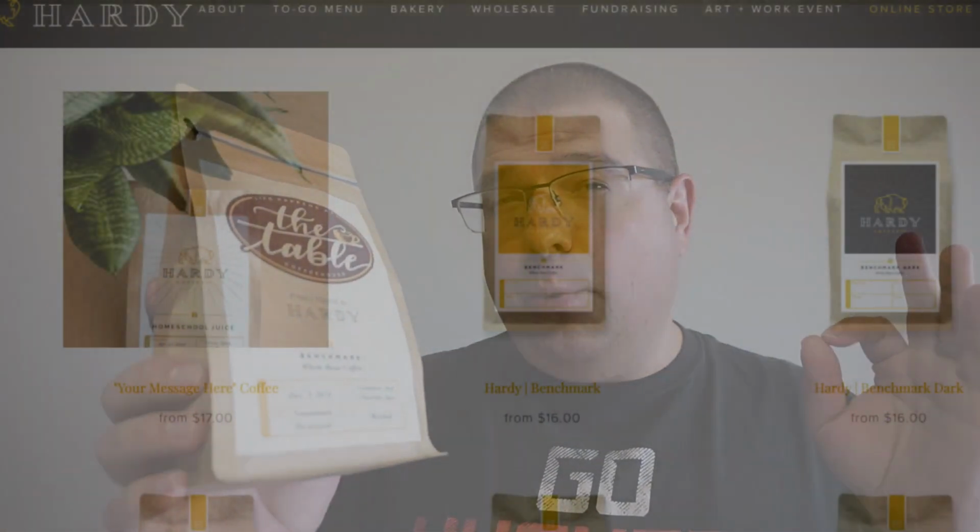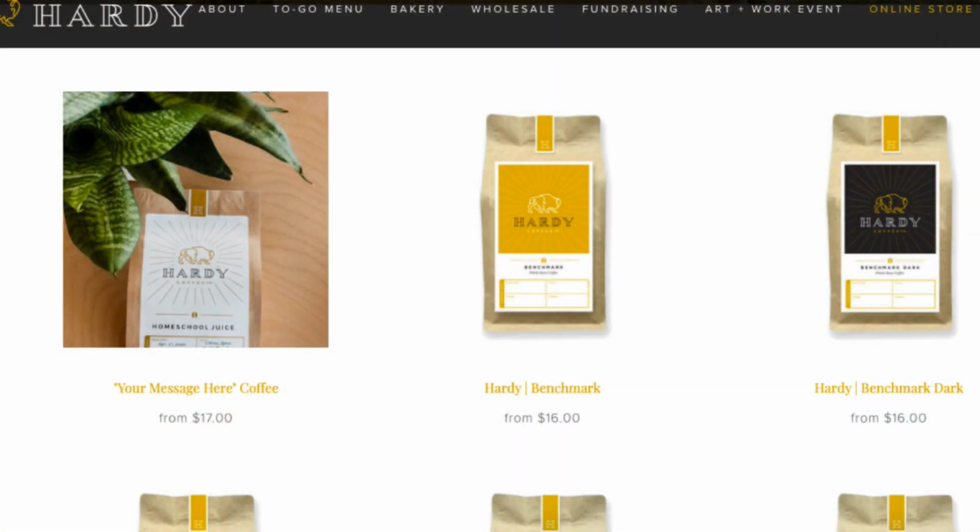And so today we're going to be sampling Benchmark whole bean coffee. Now Benchmark comes in a regular blend, a dark blend, and also a decaf. What's interesting about this is that the region they get the coffee from can change as time goes on. So over the course of the year, you might buy a bag of Benchmark and that time period's roast could be Guatemalan or El Salvadorian, or it could be Colombian. You don't know exactly what you're going to get. So it can vary a little bit, which I think is really cool.